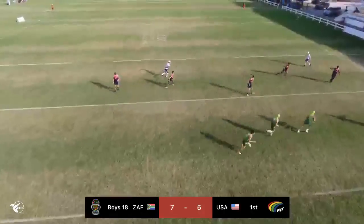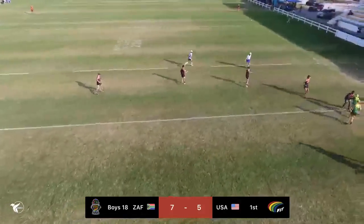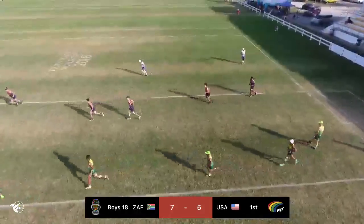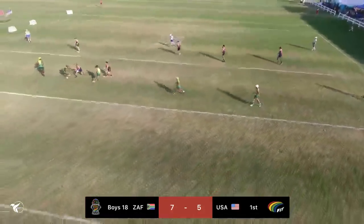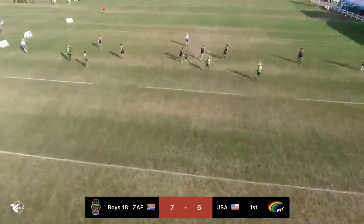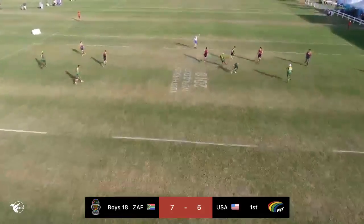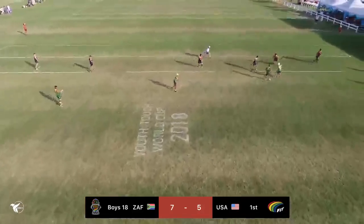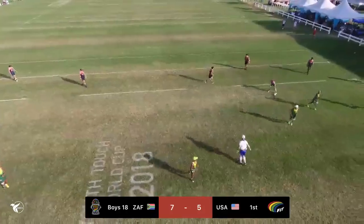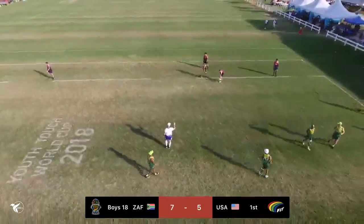South Africa now in attack. Isaiah Sait takes the team forward. Ishmael Gail, big step in the air. There's Cloetti, number 9. Yazine Manuel with a white bucket hat on again. Very easy to spot, so forgive me if I repeat his name.